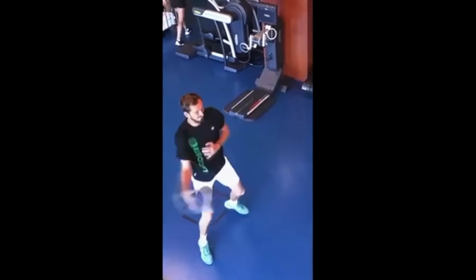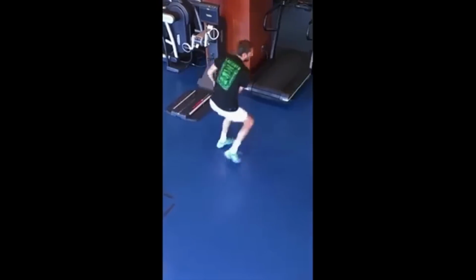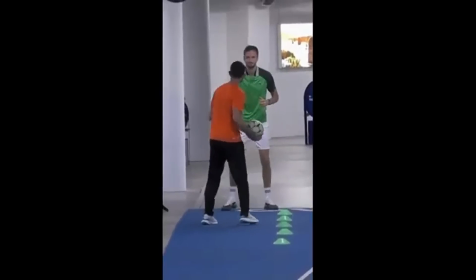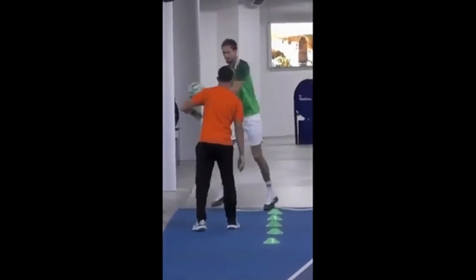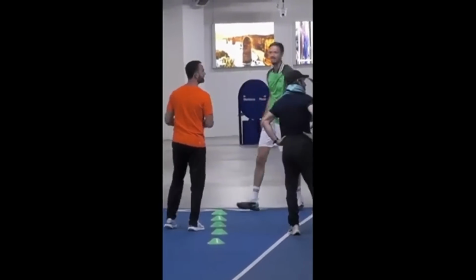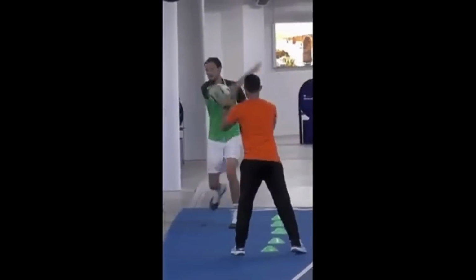To perform the exercise effectively, Medvedev likely uses a moderate weight medicine ball, ensuring that the focus remains on speed and precision rather than heavy resistance. A typical drill might involve standing sideways to a wall or a partner, holding the ball with both hands, and executing a powerful rotational throw, aiming for maximum velocity and accuracy. The movement begins with a slight bend in the knees and a load through the hips, followed by an explosive twist of the torso to propel the ball. Proper form is essential to avoid injury and ensure that the exercise targets the intended muscle groups.